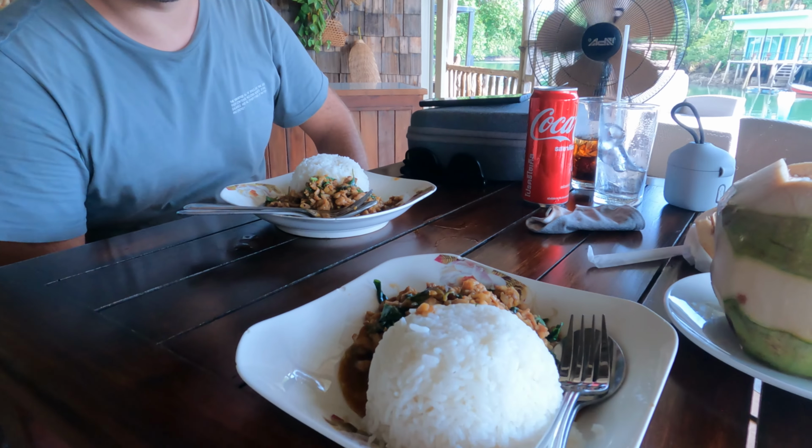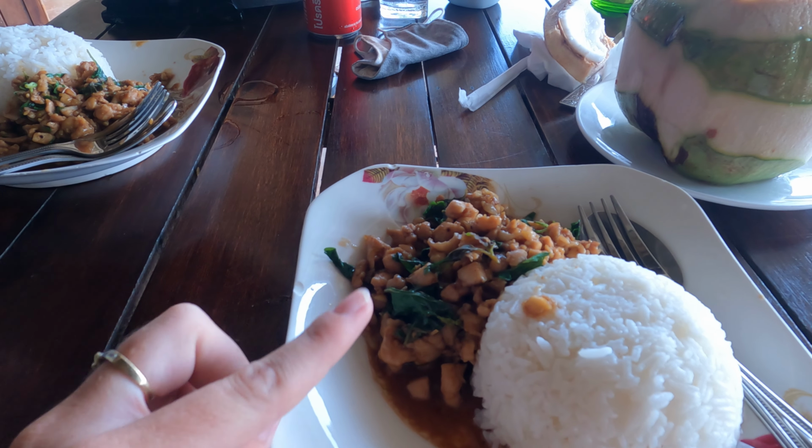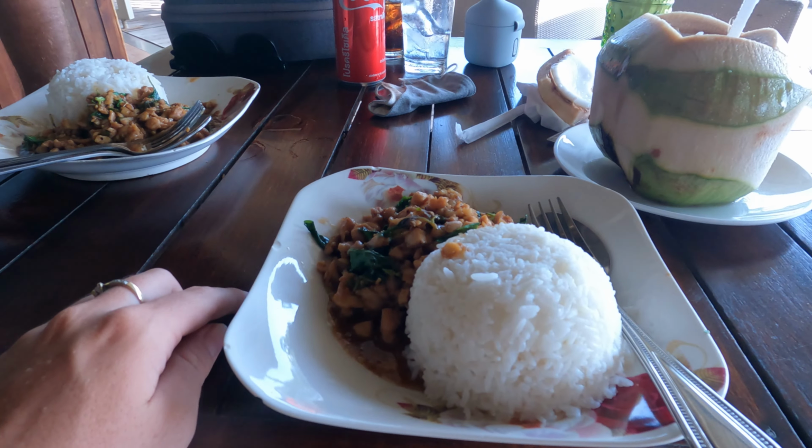We both ordered one of our favorites here in Thailand. It's pad kra pao, but we got the chicken, so pad kra pao gai with rice. It looks very delicious. Always.